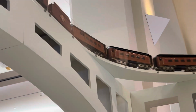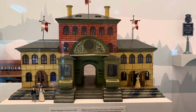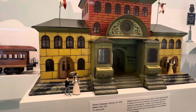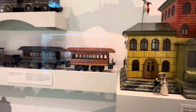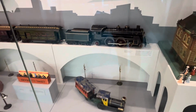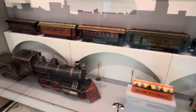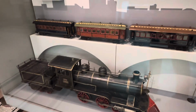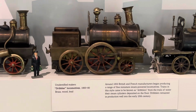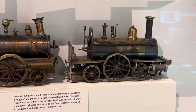A familiar engine running around the top there. Yeah, again, the rocket from the Rainhill Trials, the Stephenson rocket. There's some ticket dispensers. You can see them on either side of the door on that station. There's a live steam engine on the bottom there. Live steam toys were quite popular. Here's three of them. They called them dribblers, and water would pour out of them as they went around the track.